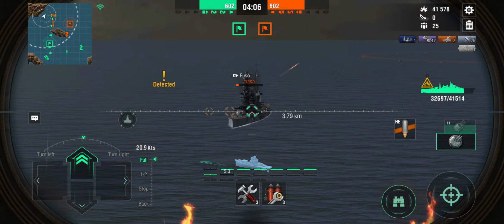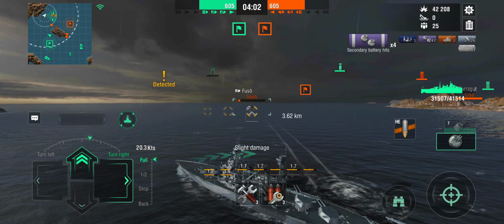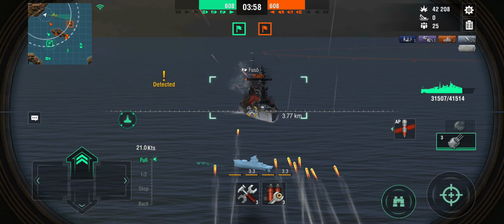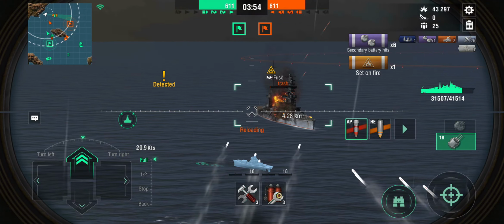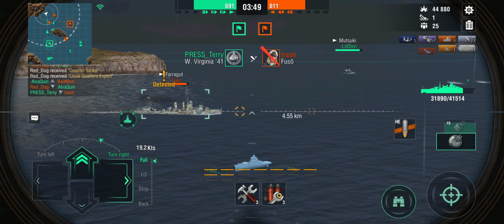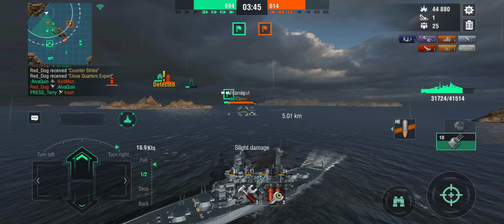So far we have taken really minor damage. There's a bit of fire damage that we've taken, but that's it. Yeah, this turret hitting my belt armor is not going to do an awful lot, and you're really not doing yourself a favor there. What do you do in this kind of situation? Don't be in it. Do not attempt to brawl a West Virginia in a Fuso. It's not going to end well.